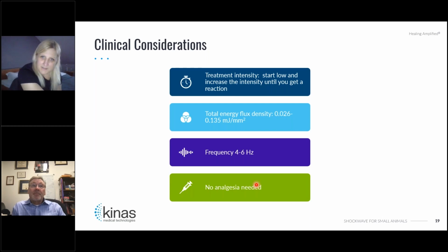So we always start at the lowest energy flux density, and then we work our way up until we get some response from the animal. If it's bearable, we'll stay there. If it's non-bearable, we'll lower down. The total energy flux density, you can go from 0.02 or 0.1 where we start up to 0.135. We sometimes, if the dog's okay or the cat's okay with it, we can even exceed those levels, but we hardly ever do that because we don't really need it.